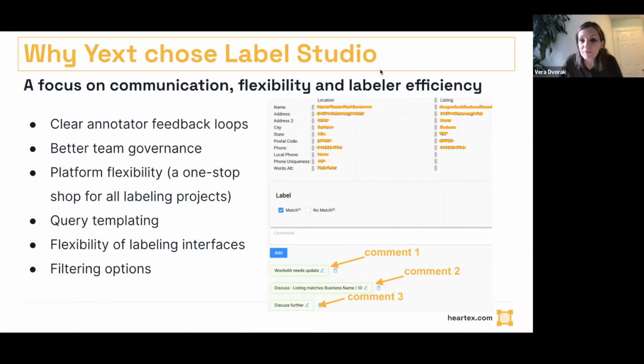We immediately added, and here on the right side you have an example of a labeling task. There is just a simple binary label, match and no match. But below that, you see this comments field, which we added early on, actually already when we were testing the open source version of Label Studio. This is something we use on three different levels. And we used it even before HumanSignal themselves implemented this comment feature, which you might know, which is sort of an extension of this.